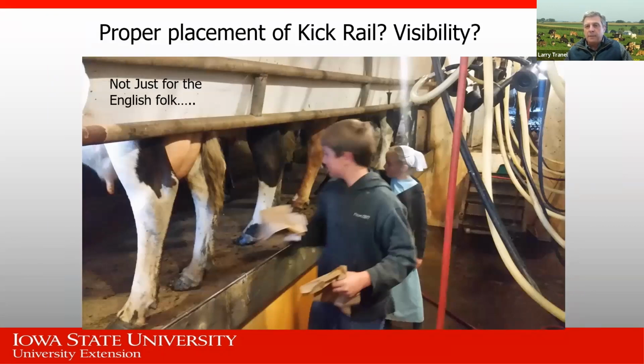And so we can actually misdesign parlors. Case in point is this parlor. I would sure like to have this kick rail down right here, so these cows or these kids can't get kicked in the parlor.